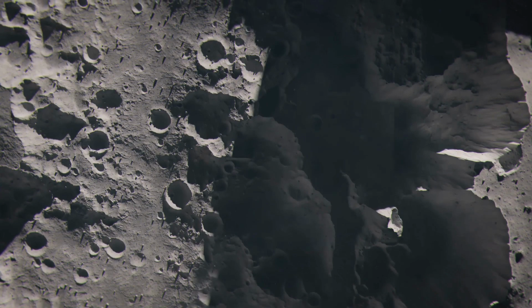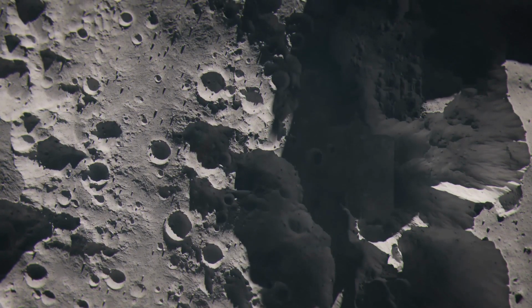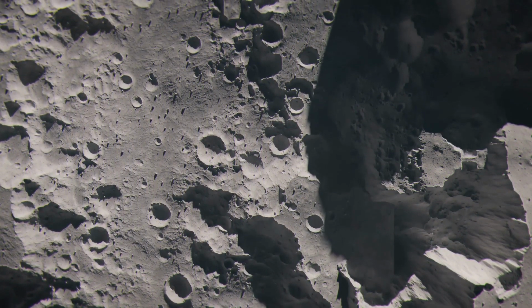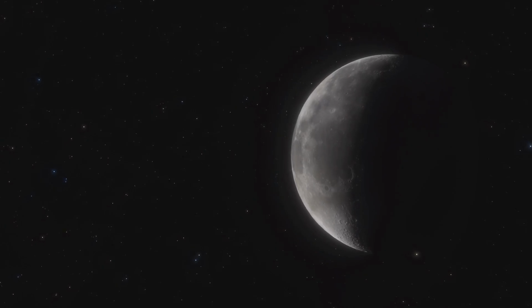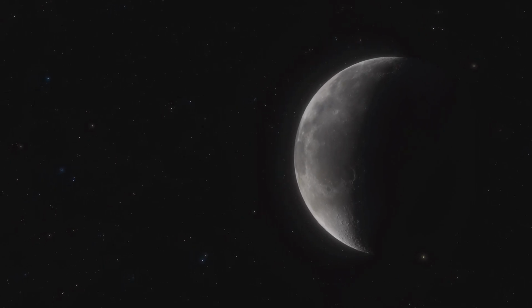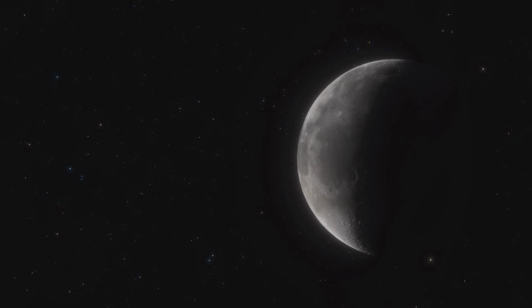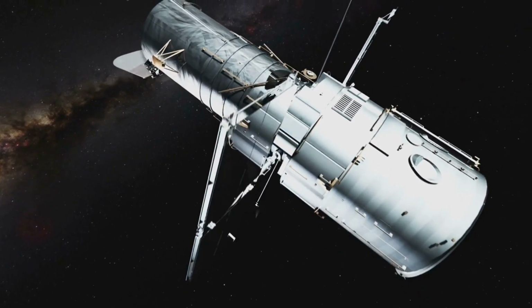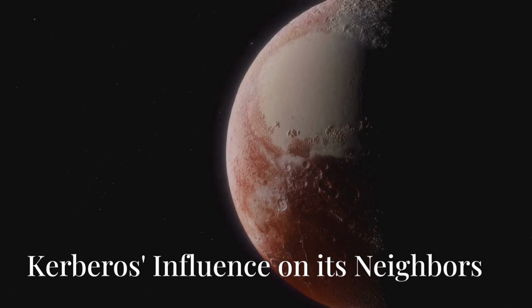Another possibility is that Kerberos's surface is composed of materials rich in carbon or other dark rocky materials. Determining the exact composition of Kerberos remains a challenge due to its small size and faintness. Future observations with more powerful telescopes may shed more light on this enigmatic moon's makeup.